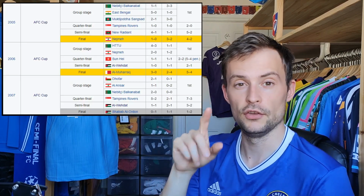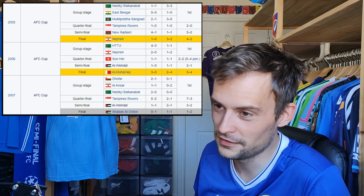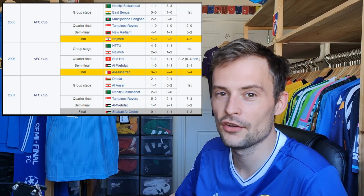They've had 2 successes in the AFC Cup, which I believe is just the one below the AFC Champions League, sort of like the Europa League. They actually finished first, did a double in 2005 and 2006. They also got to the final of 2007, but they lost out. So they almost had a hat-trick of continental titles, which is impressive no matter where you are.